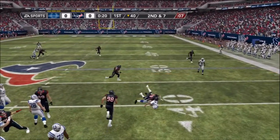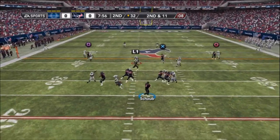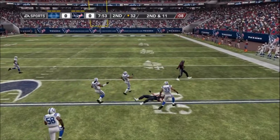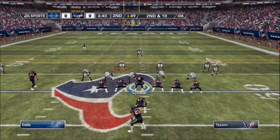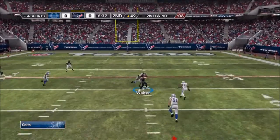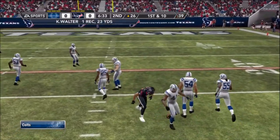Has a man to his right. Fires a strike to the right. He's wrestled down at about the 49-yard line. Throws it to the middle. And the tackle was made by Antoine Bethea.